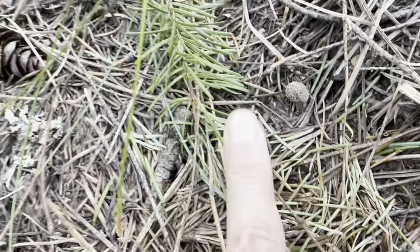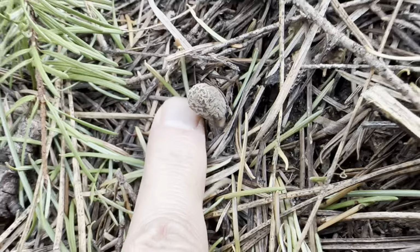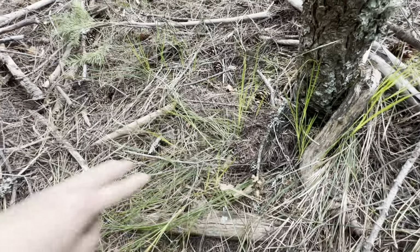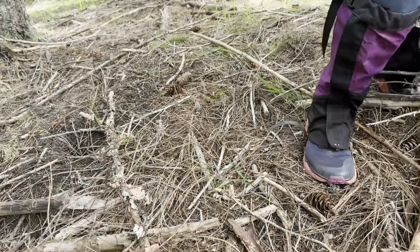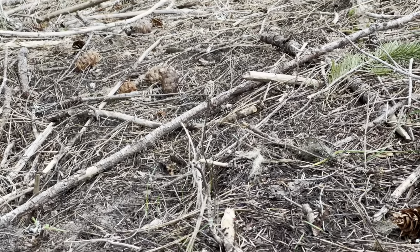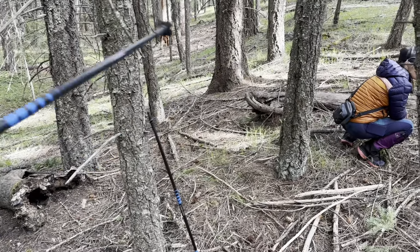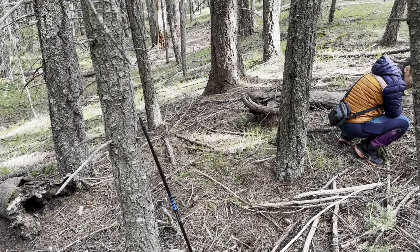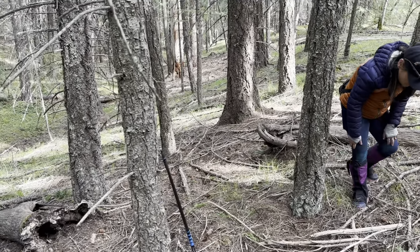And then there's a baby right there. Look at this baby. It's smaller than my fingernail. It's all around here. Baby. Yep, baby right there. Baby right there. And baby right there. So I marked this area right here. There's at least 20 some juvenile morels around this area. So I'll come back for it in a few days.